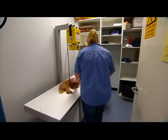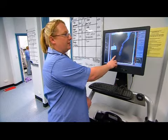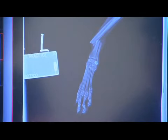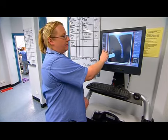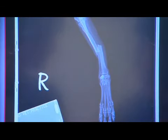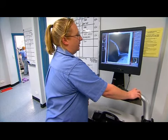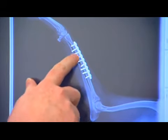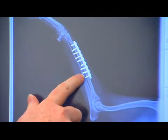So these are some x-rays taken of Charlie the day he fractured his leg. So you can see this is his left leg with a nice clean break through both of the bones. And if we go to his right leg, you can see that this one as well has a nice clean fracture through there. So you can now see that he has had a plate with multiple screws implanted, and you can see that the bones are now nice and straight.